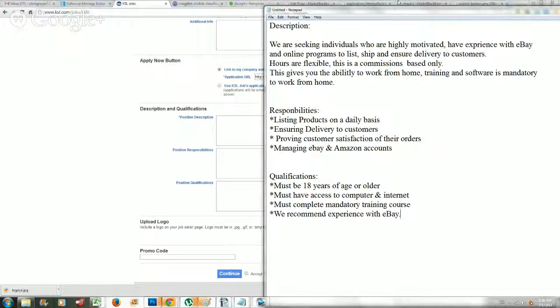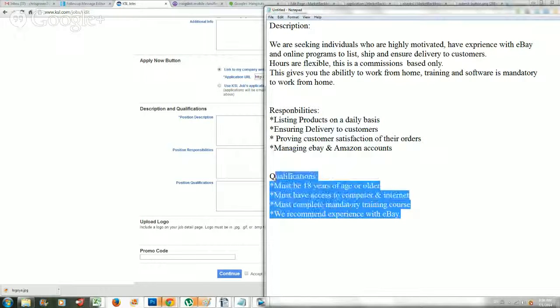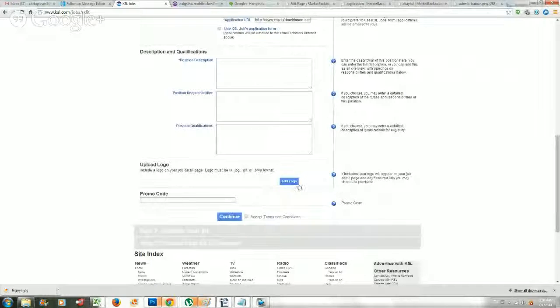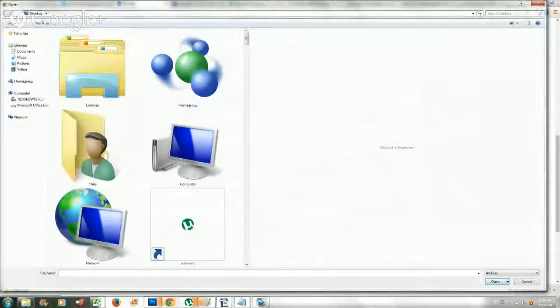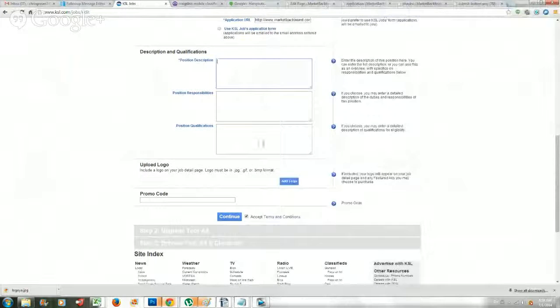So basically, you're just kind of building this. So I did that. Your description's going to go there. Tweak it. You can probably make it better than mine. Responsibilities, put it there. Qualifications, put it there. Then for a logo, you don't need to put eBay's logo. Just find a random picture like a blue sky online, and you would add that as your logo, and you would continue from there. Once your ad's up, I'll just copy and paste all this over really quick.